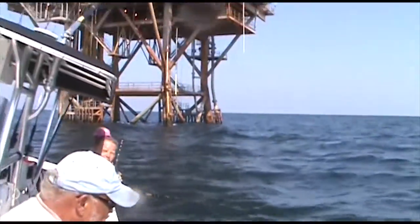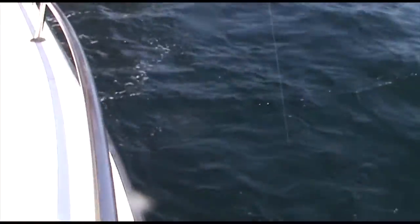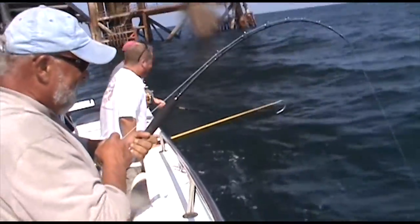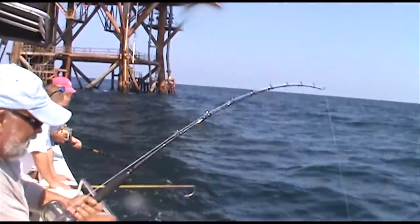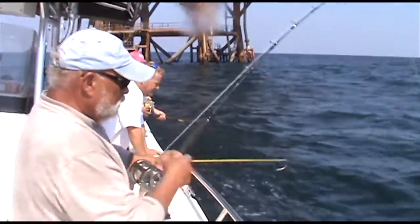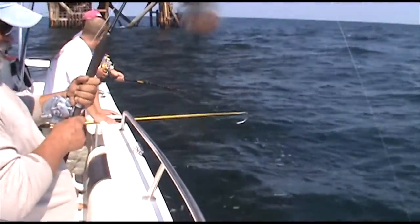I ain't seen no roll on him. Yeah, that's the spot where that other facility ain't gonna do. Oh yeah, that one went overboard, didn't it? 109 foot of water. Look at the pull on that fish right there. I'm gonna tell you, Captain Bullet Bob, we don't call him Bullet Bob for nothing.